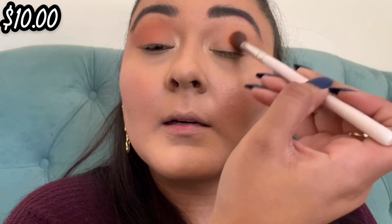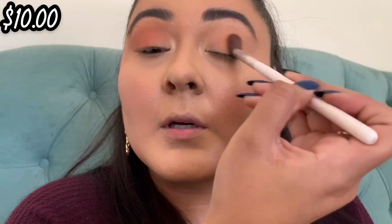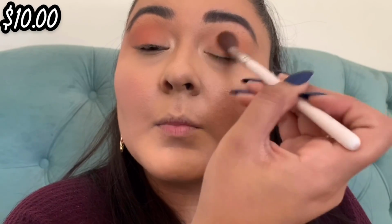I think we might do a cut crease just because we did it the whole week. Why not do it one more day? I don't know if we're gonna do a cut crease tomorrow, but we are doing one today. It just makes the look go to the next level. It's like glitter, it just looks so good. It's blending beautifully, it's so pretty, such a beautiful shade. I just have to build it up a little more on this side.